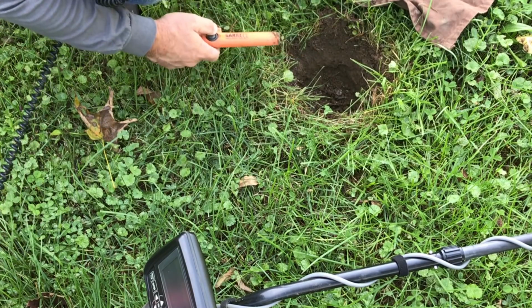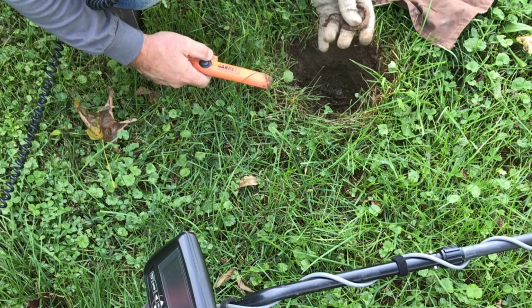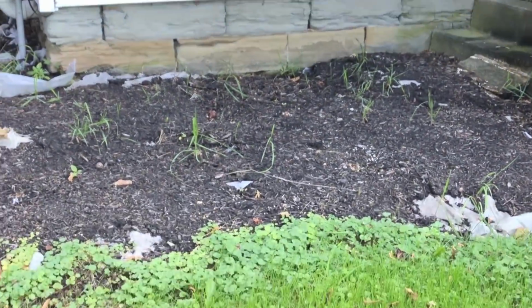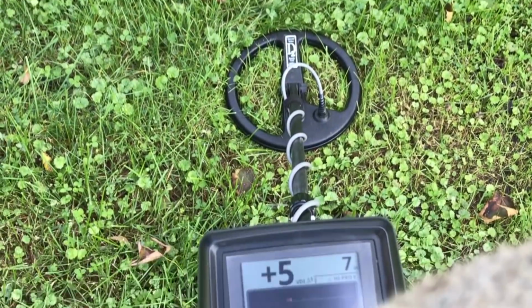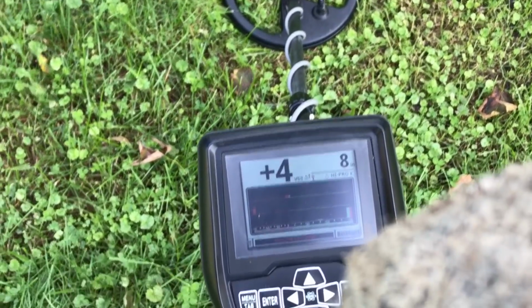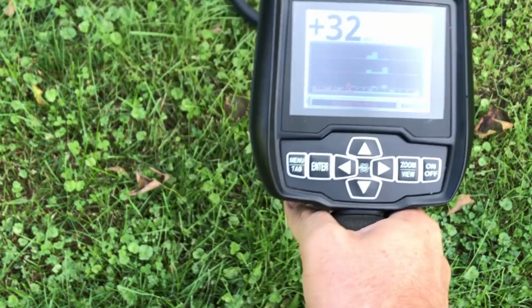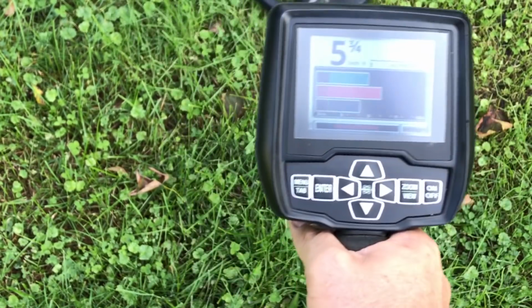There it is, the infamous ring. Looks like horse tack of some sort. That's all we have. We're getting real close to the house, so I'm getting worried about all the aluminum siding where they installed it. It's only 2 3/4 inches deep. You can see the range it's in. It's almost like what I thought that button was last time.